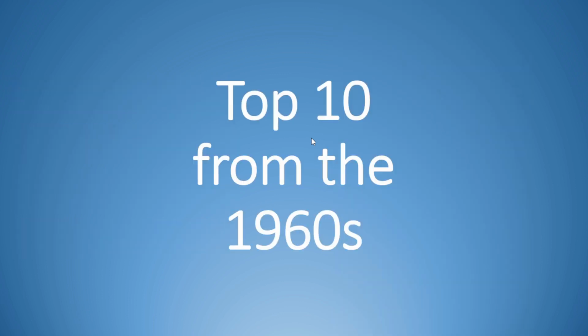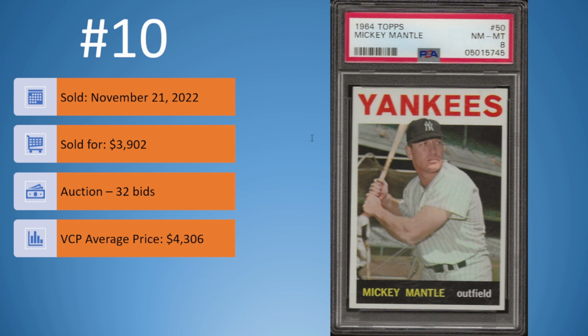All right, on to the top 10 cards from the 1960s. Coming in at number 10, we have the 1964 Topps Mickey Mantle in a PSA 8. This sold on November 21st for $3,902. It was an auction, 32 bids.